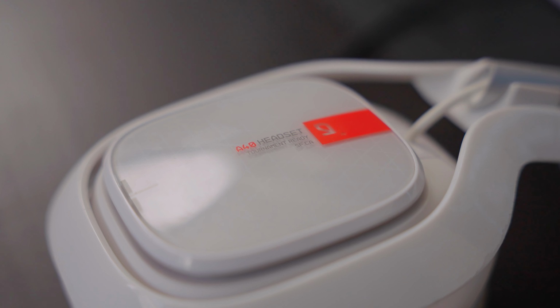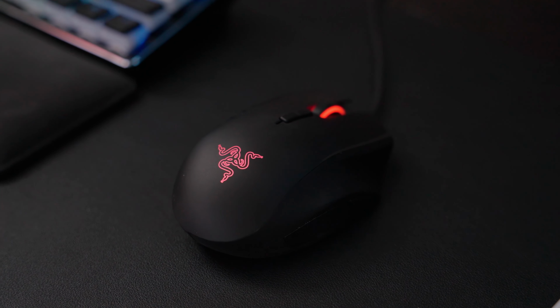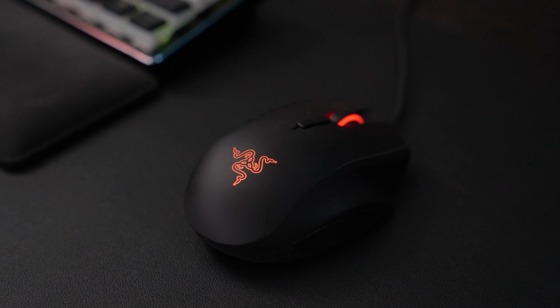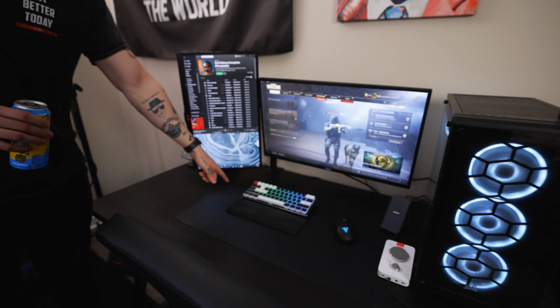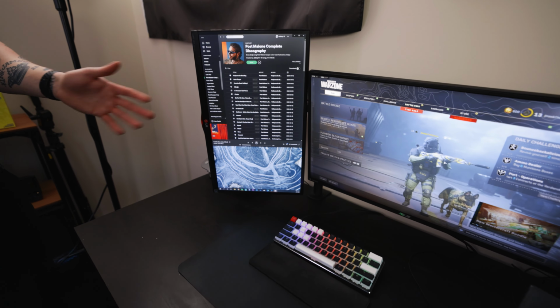As far as the peripherals go, I have an Astro A40 headset. I have the Razer Naga mouse over here, and then I have the Glorious PC Gaming Race keyboard. Nothing too crazy, that's just kind of the setup I'm rocking these days.